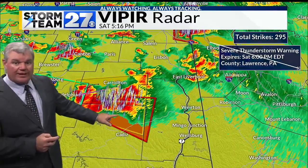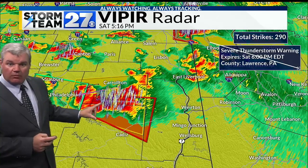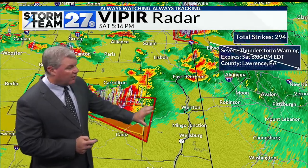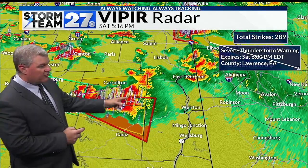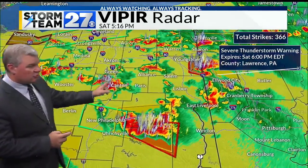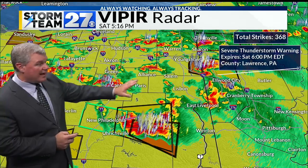This storm has been going all day long from western Ohio, and it has produced tornado warning after tornado warning with it. But it's going to miss us. This is going to move off to the south toward Mingo Junction, down toward Weirton, south of Columbiana County. That has been a very dangerous storm today. There is another storm out in Stark County. We're going to have to watch for Columbiana County as this tracks on in.